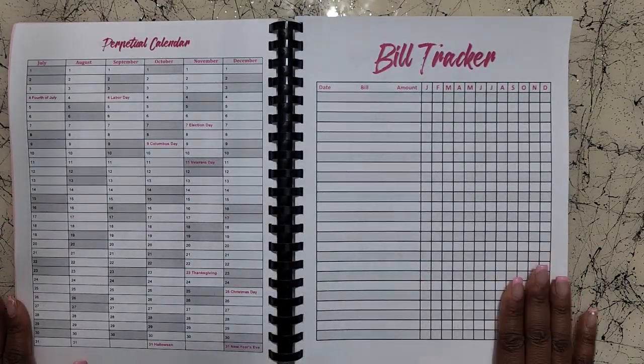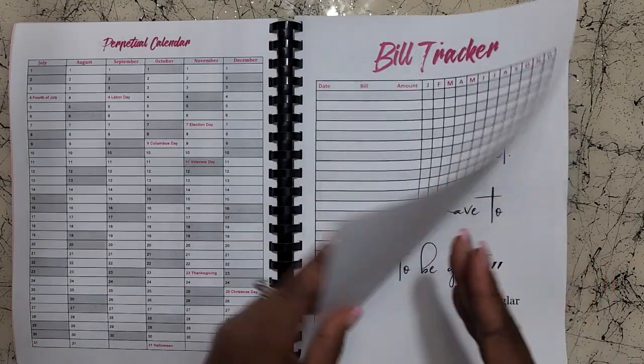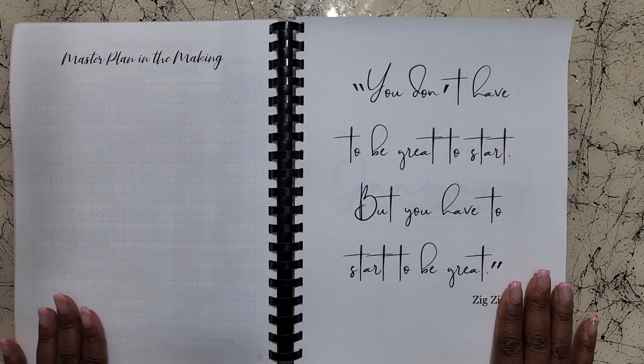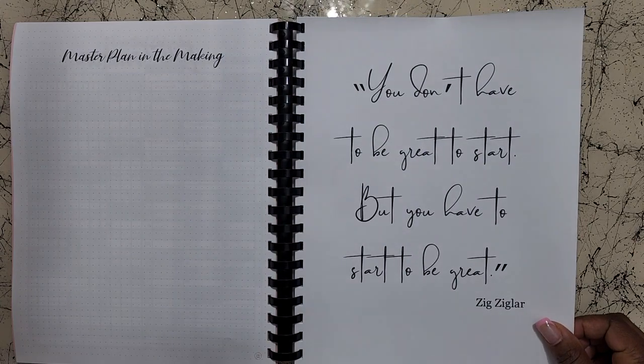And then you have your bill tracker here, and that's just going to be all of your bills, and then you're going to check that you've paid them off every month. And you got your master plan in the making, just a notes page here. And then we have a quote by Zig Ziglar. It says, you don't have to be great to start, but you have to start to be great.